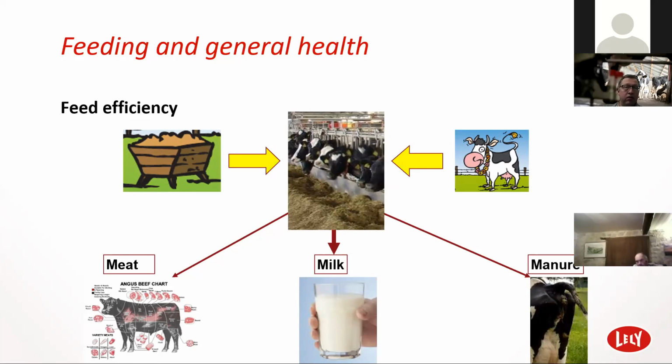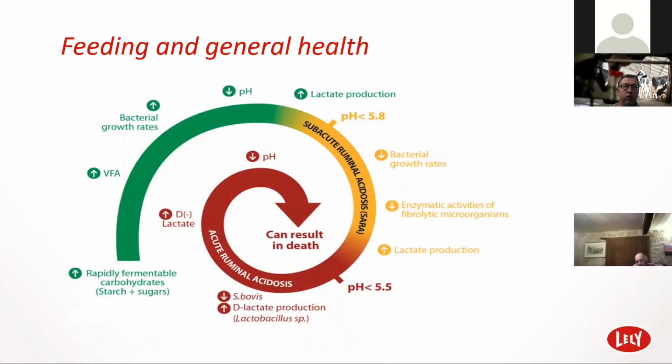And also it's with feeding little and often. What we want to try to achieve is, in a way, to stay within the green area of the cycle. Oh, sorry, I went one too quick.